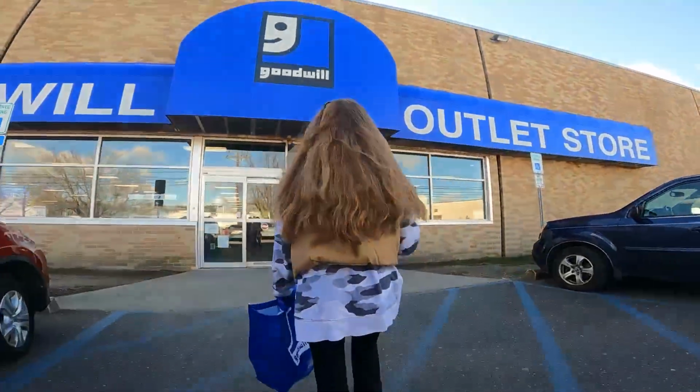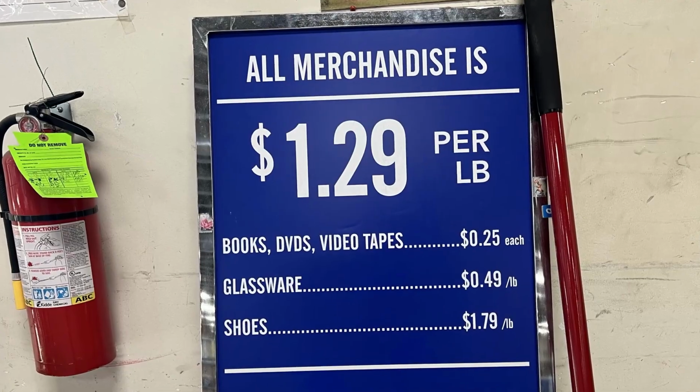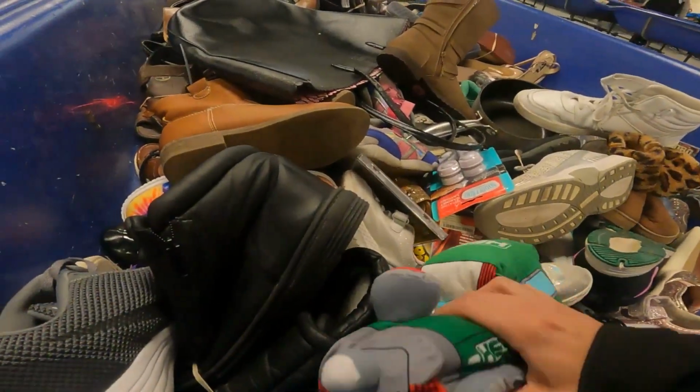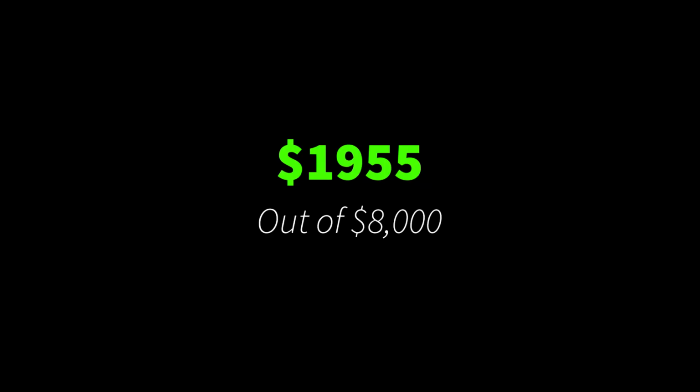Today my girlfriend and I are at the Goodwill bins where everything is super duper cheap. In here you pay by the pound, and we're trying to find some profitable items to flip onto eBay. If you guys are new here, this is the Resell My Way to AK series where I've been trying to pay off my $8,000 worth of student loans, and here's the current total that we're at so far.